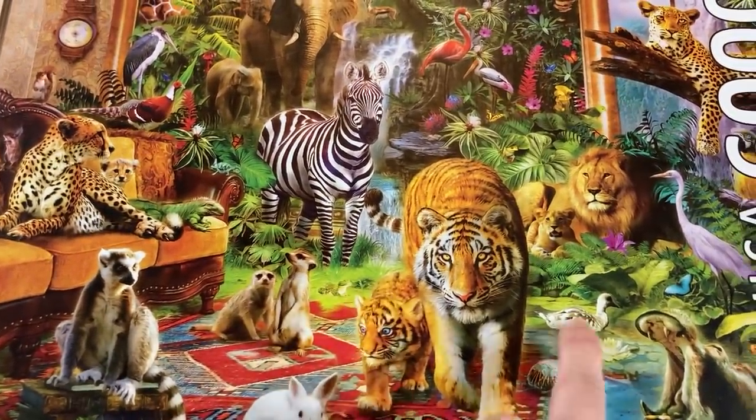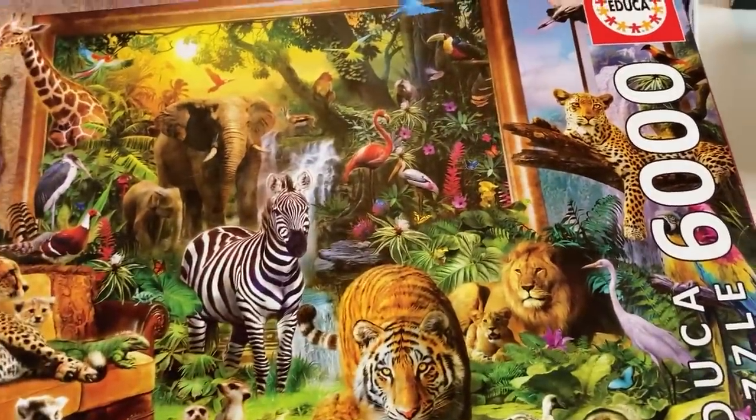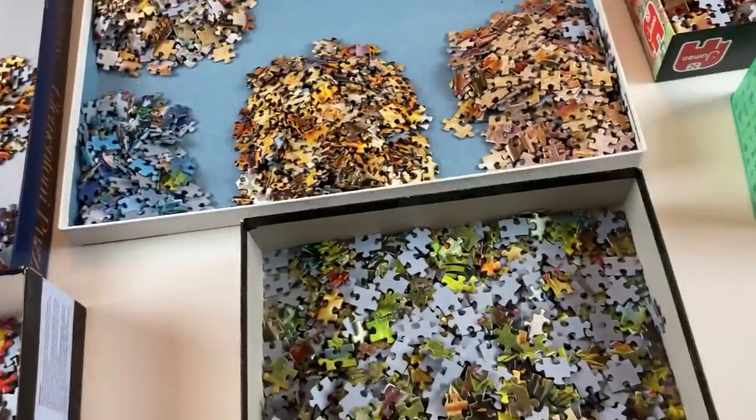You've got bright ones here at the bottom, and you've got some kind of darker, duller forest type greens at the top here. So that's going to need a resort, but I'm happy with that so far. These pieces can just kind of go away while I'm working on these other piles.